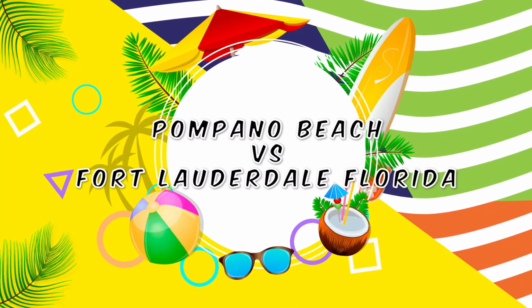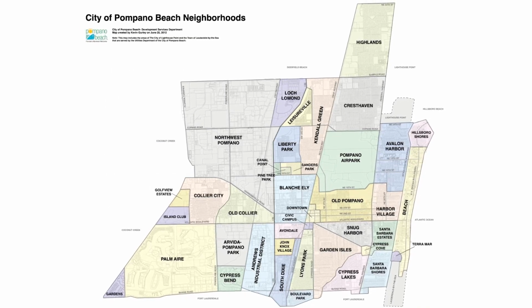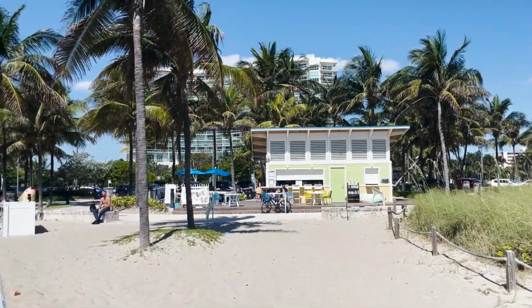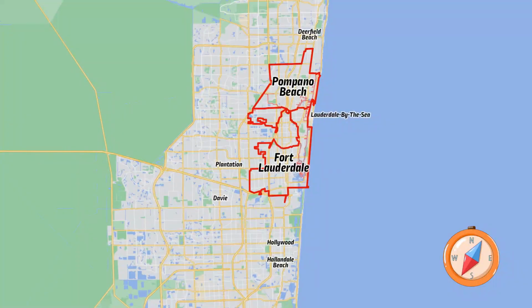Pompano Beach and Fort Lauderdale are probably two of the largest areas around each other. Pompano Beach, where we are right now, the population is around 110,000, and it's made up of about 35 to 38 little neighborhoods. A couple of the things that they share in common is they both have areas on the beach and on the Intracoastal Waterway, and then neighborhoods and areas that go further west. Now that's pretty much where the similarities end.